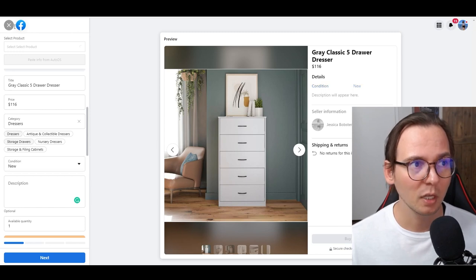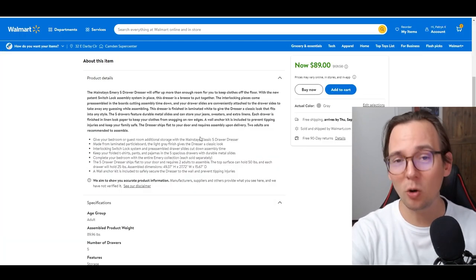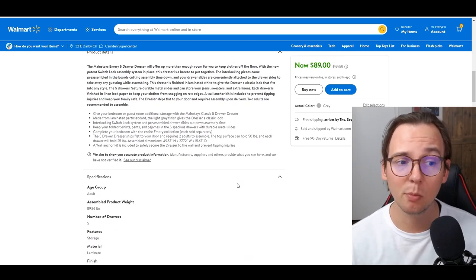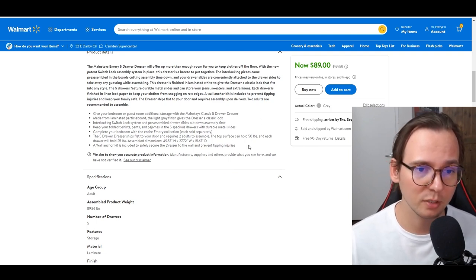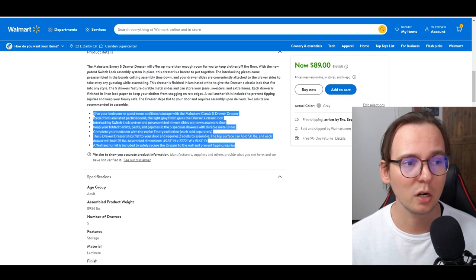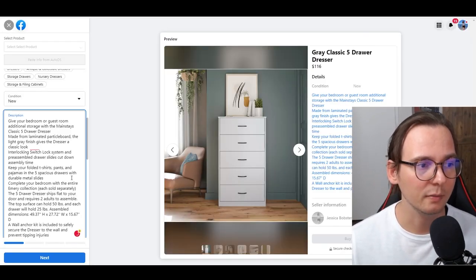For the description, we're gonna go back to the Walmart website and we're not gonna copy all of it, okay? As you can see, this is the whole description. It's a lot of stuff. Nobody really cares. What people do care about is the specifications, and Walmart is giving us the specifications, which are right here. So we're gonna copy that and paste it right here, okay?